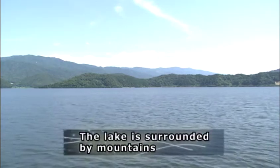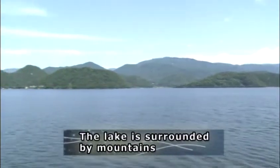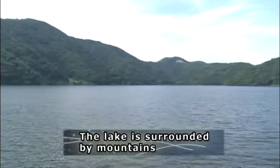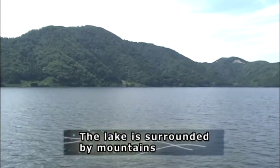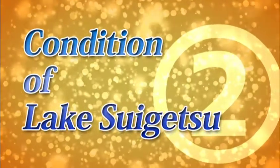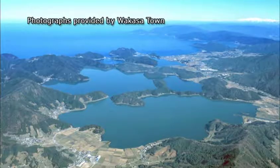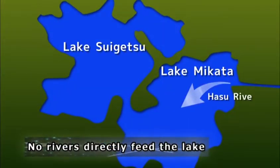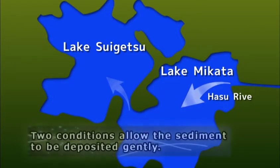The mountains surrounding the lake block winds, preventing waves from building even when strong winds blow, such as during a typhoon. The second condition of Lake Suigetsu. As there are no rivers directly feeding the lake, the water flows gently into it, with sand and mud removed in the upstream Lake Mikata.